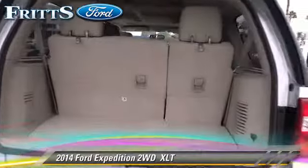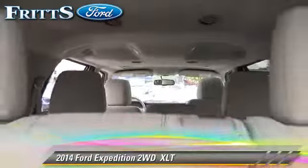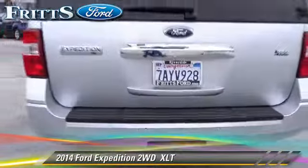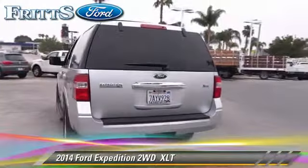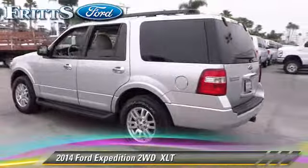Safety features include traction control, stability control, and ABS. Comfort and convenience features include power door locks, heated seats, and Bluetooth wireless. Give us a call to schedule your test drive today.